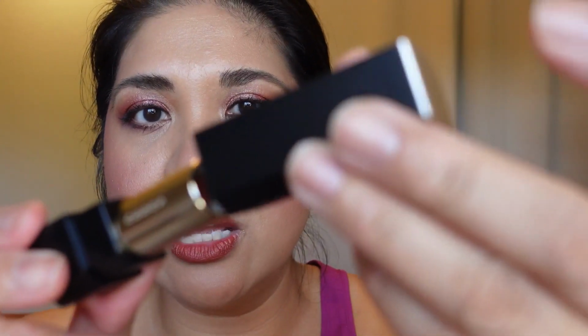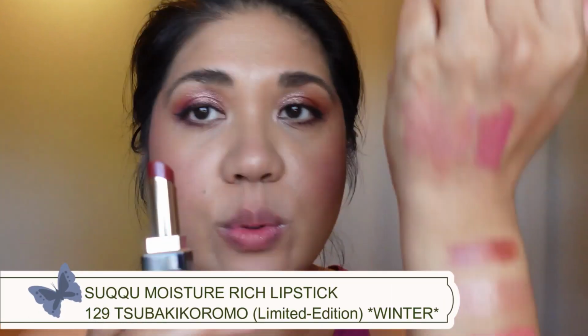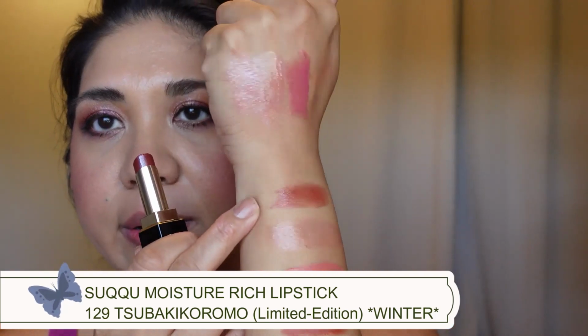This is not my favorite formula. I think their matte formulas are just okay, but I don't really like their matte lipsticks. I prefer something like Givenchy or Chanel or Lisa Eldridge, but they're okay. So this is the color 115. I do like the case. It's an interesting shape. That's new for SUQQU. This is the SUQQU Moisture Rich Lipstick 129. This one on top here.